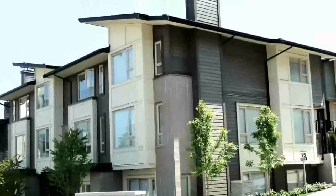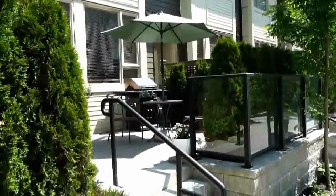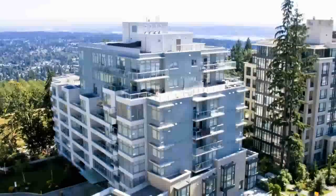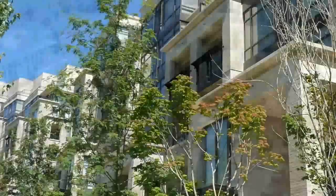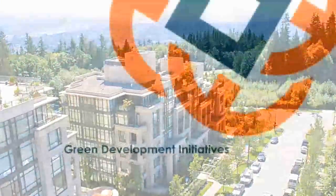Provides homes of up to 4 bedrooms, larger homes. We also have many smaller units that include lock-off suites or secondary suites, so that you have in effect a mortgage helper in an apartment building. So what we're trying to do is provide as wide an array of housing choices as possible for the people who want to live here.